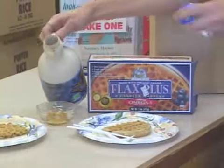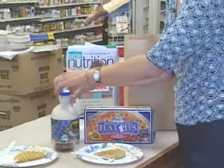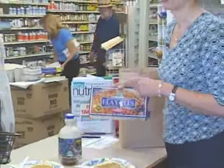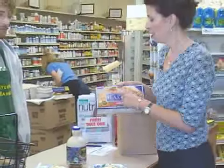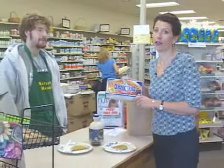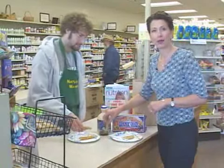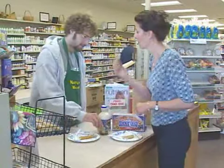Yummy. The kids and I really like to have frozen waffles for breakfast. We just pop them in the toaster. These from Lifestream are not genetically engineered. They are light and crispy, eggless, dairy and yeast free with no artificial flavors or colors. So I just cut them up, pour in my pure maple syrup, and they taste good.